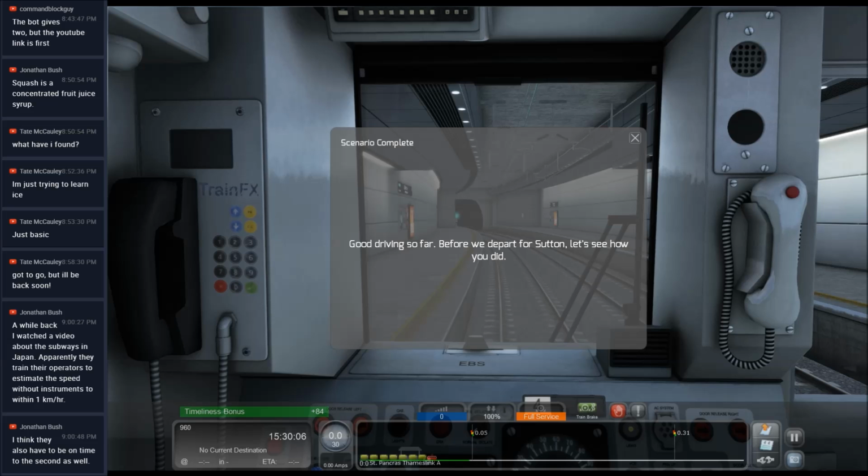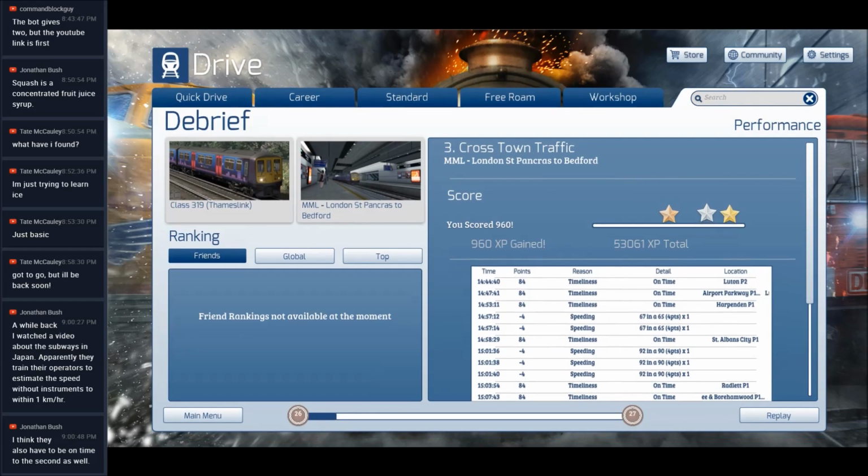84 points. We got a 960 point final score. Let's see what kind of star that gives us for today. Yes, gold star. Awesome. I like to go for a perfect 1,000, but gold star is nearly as good.